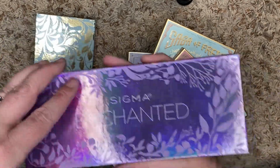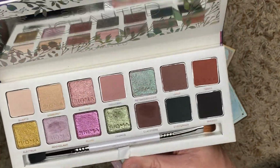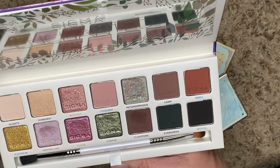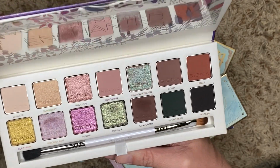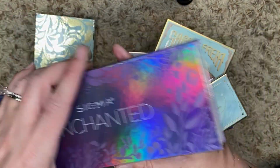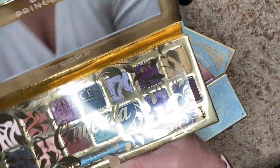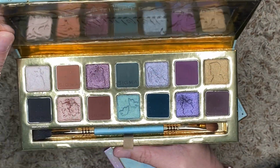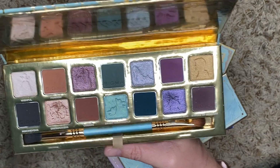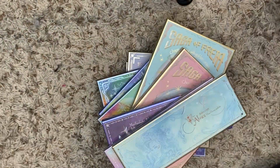We have the Sigma Enchanted palette. Looks like this. I recently got into Sigma. I think only last year is when I really started buying from them, but I do like this palette. I'm impressed by how it performs. Same with the Cinderella palette. It is a beautiful palette that performs really well, so we will be holding on to this one. So all the Sigmas are staying.